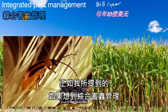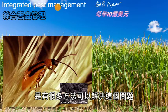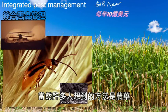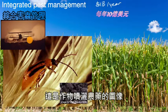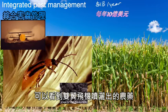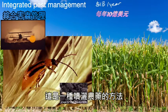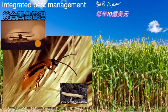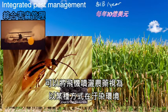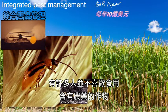Now, as I mentioned, if we're thinking about integrated pest management, there are many ways of addressing this. One way, of course, that many people think of is pesticides. And this is an image of crop dusting. I don't think this is a cornfield here, but you can see the pesticides coming from the biplane. And it's a way of spreading the pesticides, not the only way. But for various reasons, this is not optimal. You could view it as polluting the environment in certain ways. A lot of us aren't so keen on eating crops that have pesticides on them.